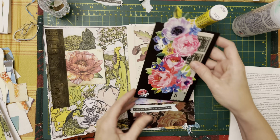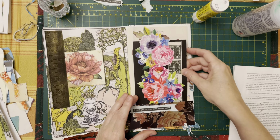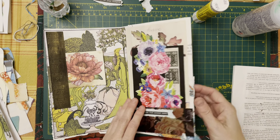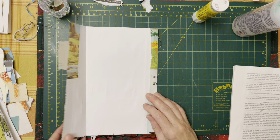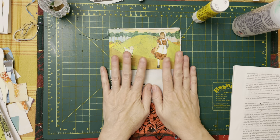Love this. This is so substantial and lovely. That goes in there. And then this flips over this way. And then there's journaling space there. So that is it for today.